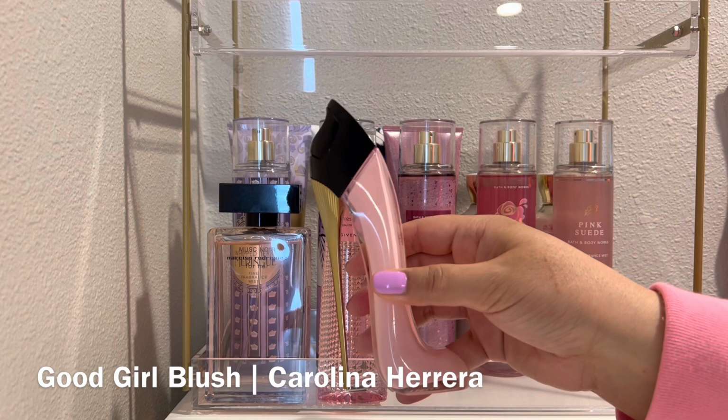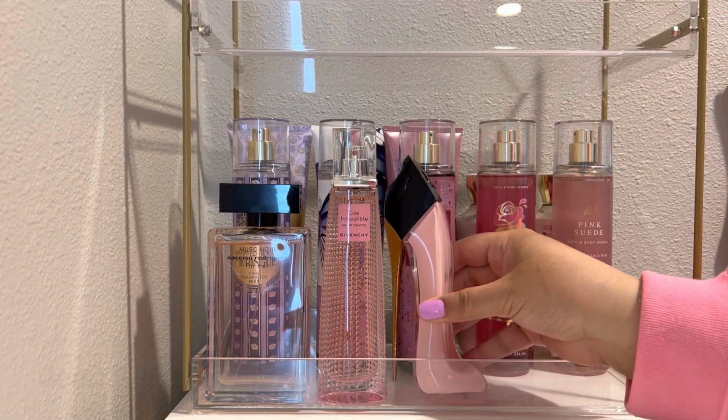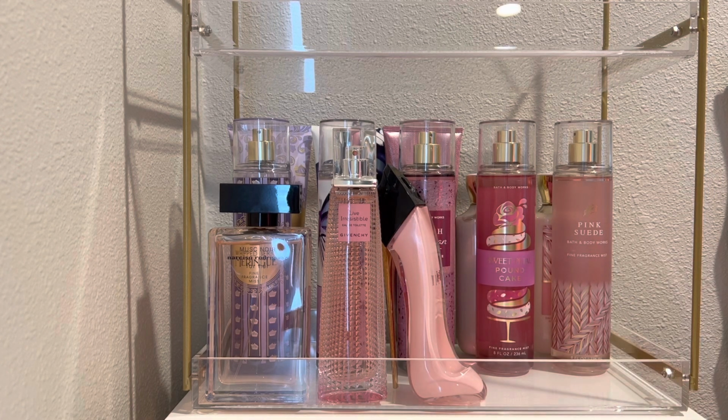Then I have Good Girl Blush from Carolina Herrera, and this has top notes of bergamot and mandarin orange, mid notes of peony, rosewater, and ylang ylang, and base notes of vanilla and tonka bean. And I actually just picked this up and haven't even tried it yet, so I'm really excited to test it out. From the notes, I think it'll fit in well with the other scents this month with the rosewater and peony. I think it's supposed to be a more vanilla-heavy version of Good Girl, and I may include this in a review of another new fragrance that I'm planning to film.